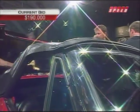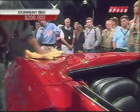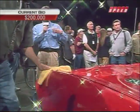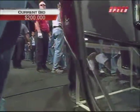I like what they're doing here. They came in with the hard top, they took it off, now they brought the soft top out and showed it, put it back down. So they're visually showing everybody that the car has both of its tops. And they want you to know what it was like in the day.